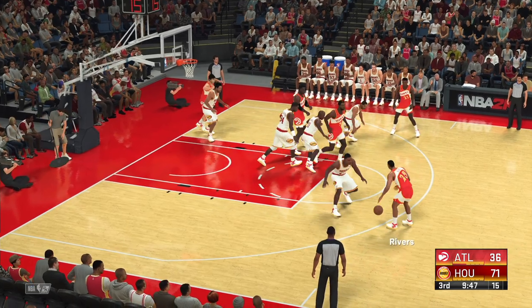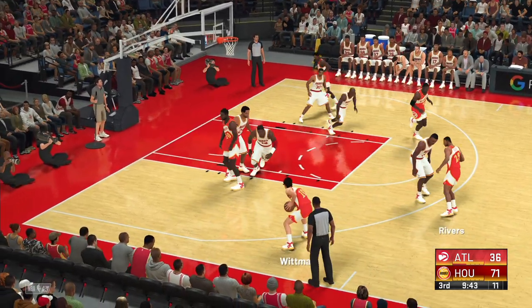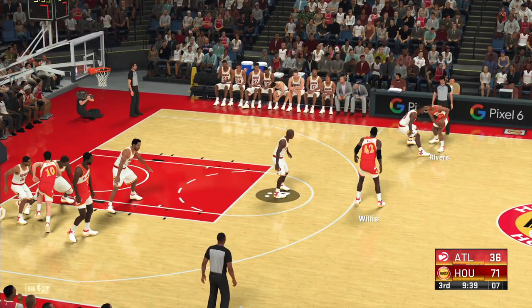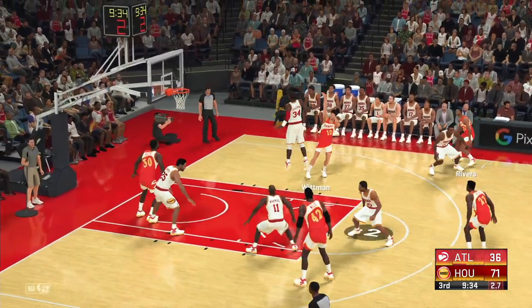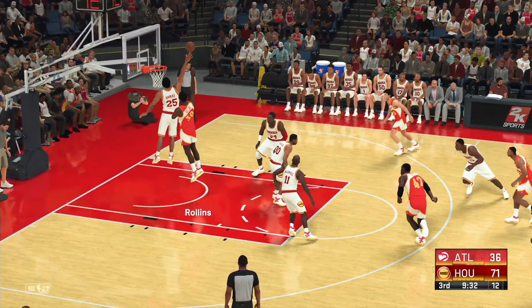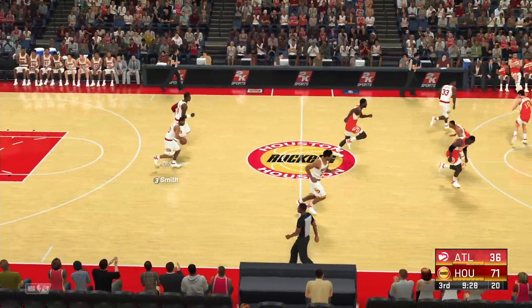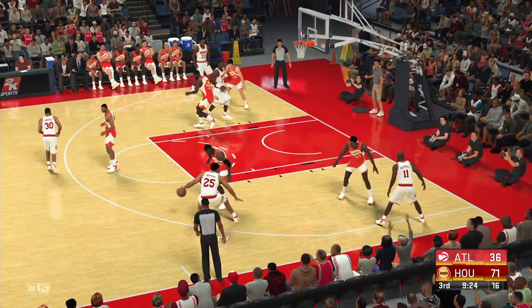Here's Rivers. To the left side wing. Pass to Willis. Here's Rivers, from about 16, kept alive. Rollins, it's deflected. Just over 2.5 minutes gone by in the second half.